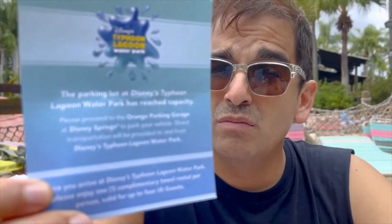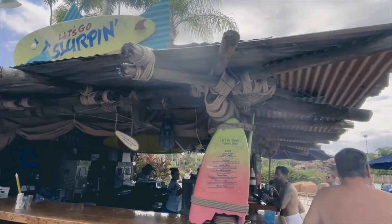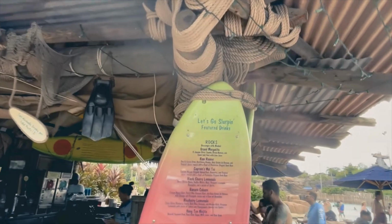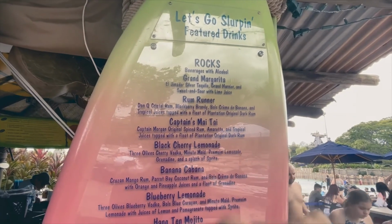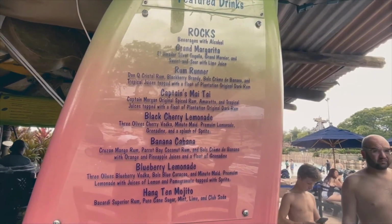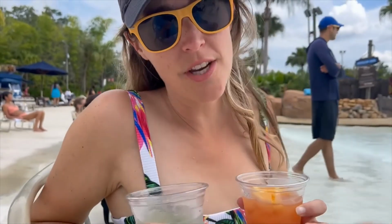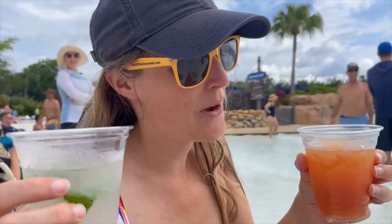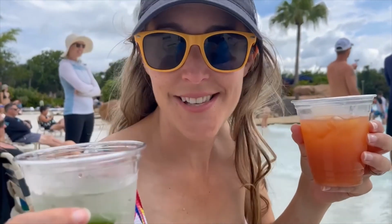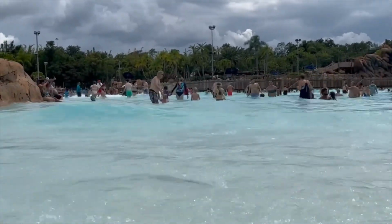Amigos, do you know? If you're looking for a hand-poured drink, you can come to Let's Go Slurpin', which is right by the wave pool. And they have a menu of On the Rocks. So the Captain's Mai Tai, we actually make at home. That one's really good. But I think I'm going to try the Rum Runner. I got to hand it to the bartender. The drinks are delicious. They are Disney prices, so about $14 each. So I would say savor it.